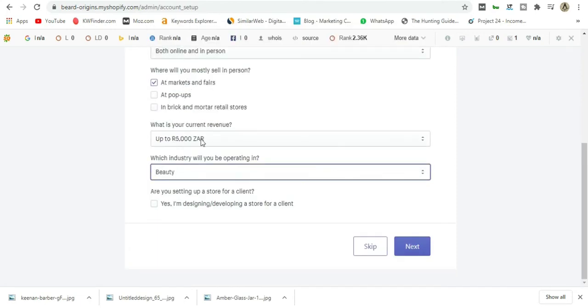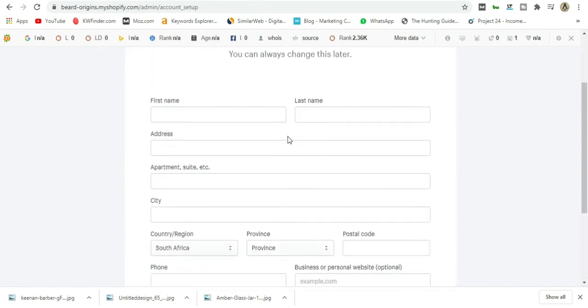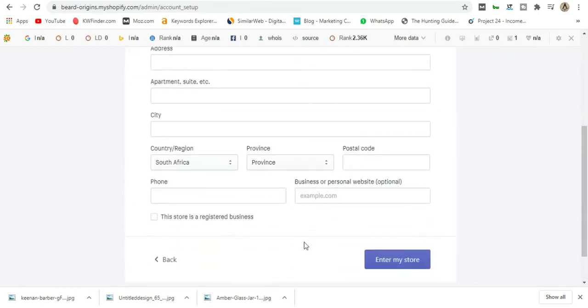Yeah, I'm just gonna go for beauty. Are you setting up a store for a client? No, I'm just setting up one for myself. And I can just go ahead and say next. Now it's gonna ask you for all this address here. I'm just gonna fill this in and I'll see you on the next page.